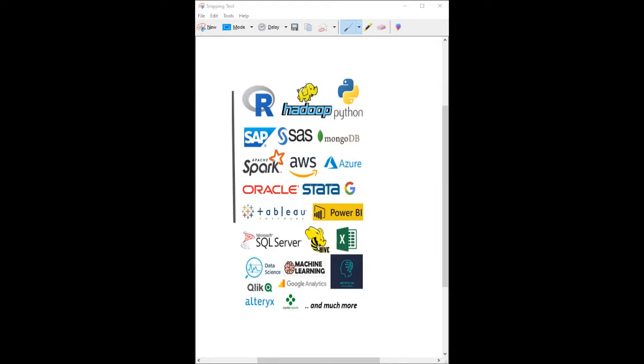The set of tools that you learn: R, Hadoop, Python, SAS, SAP, MongoDB, Apache Spark, AWS, Oracle, Tableau, Power BI, SQL Server, Hive, Qlik, Alteryx, you name it, and our students use it. There are tons of packages around Python that you will end up using. And there are lots of great tools that our instructors use in their classes to help you gain hands-on experience. This is just a snapshot of some of them. Thank you for that question.